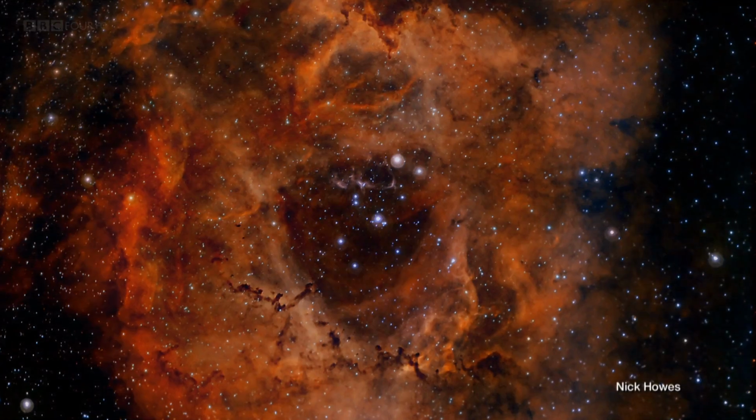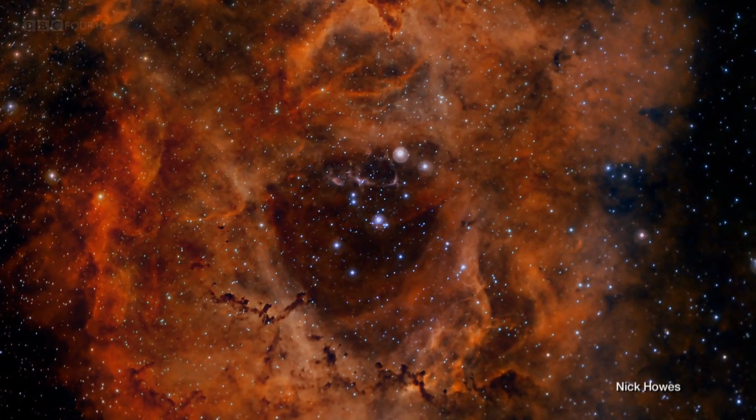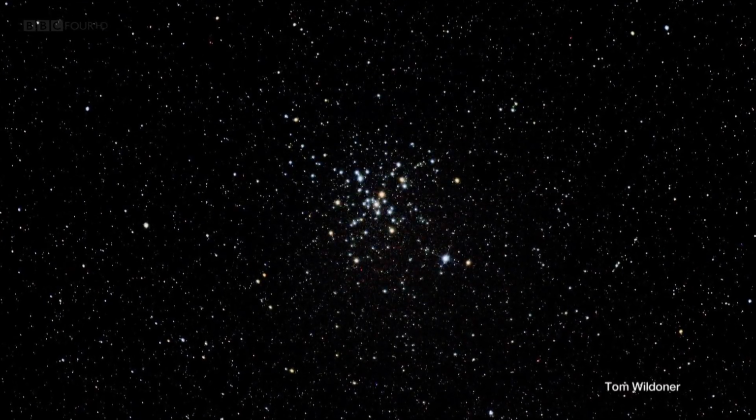But if you do have trouble making out that subtle, faint light from our own galaxy, then it's worth scanning the region with a pair of binoculars, because there are some fantastic clusters to be seen there. A few favourites are NGC 2244 in the centre of the Rosette Nebula, and M41, located just below the bright star Sirius.